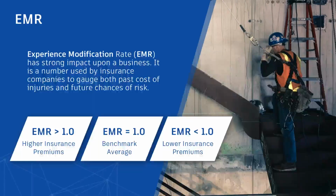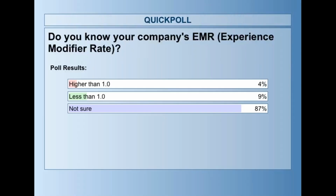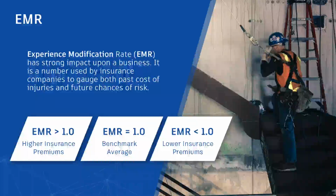Okay, Tristan, can we see the results? 87% of folks are not sure. That's interesting. It is a nuanced rate, and a lot of folks don't know what their company's rate is, but it is a really important number.